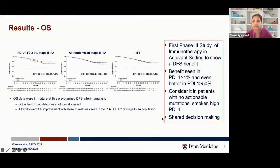I will remind everyone that coming to the cancer center for patients is not very easy. We have been using not just Q3 week, but sometimes Q4 week dosing of atezolizumab, which is actually available to us.